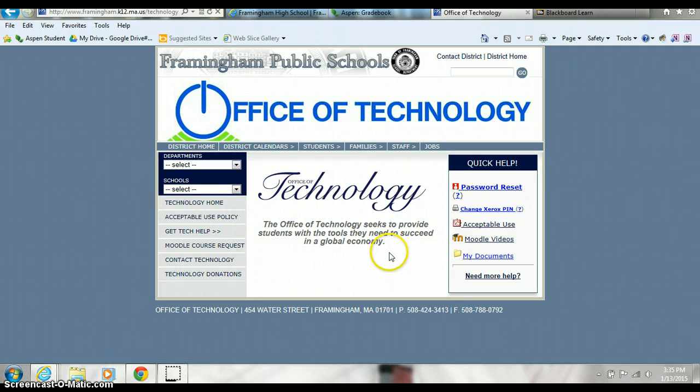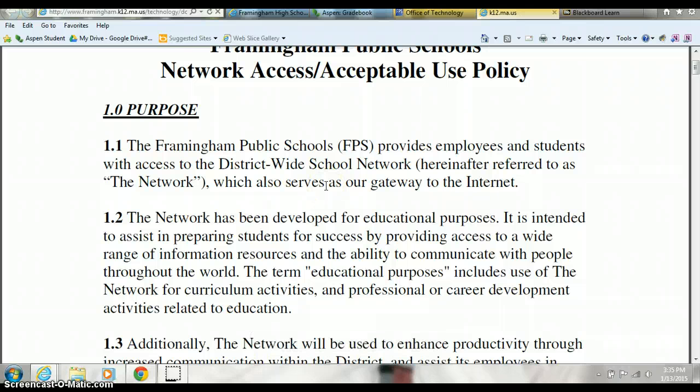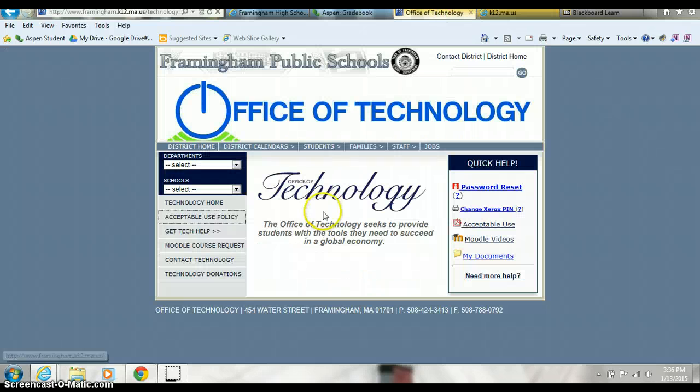Right on the cover page, they have the mission statement, which is to provide students with the tools they need to succeed in a global economy, which I thought was a really interesting mission statement. But it does seem very dated. There's the acceptable use policy, which basically tells students, parents, educators alike what is expected of people using the Framingham network. I mean, it's pretty straightforward, but it is dated. I mean, 2009. So we're going to go back to the main site.